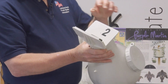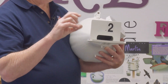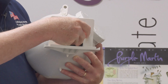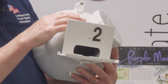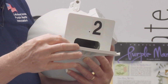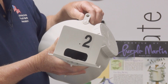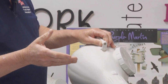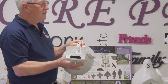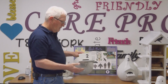It has a tunnel, and this is a starling-resistant entrance. Decades ago, they just had round entrances, and hawks or owls or raccoons could just go in there and reach in there. Nothing this deep because there were smaller cavities at that point. So they started going to these starling-resistant entrances so that it would help keep starlings out. There are different types of birds that you don't want. You don't want any bird to nest in your purple martin housing except purple martins.